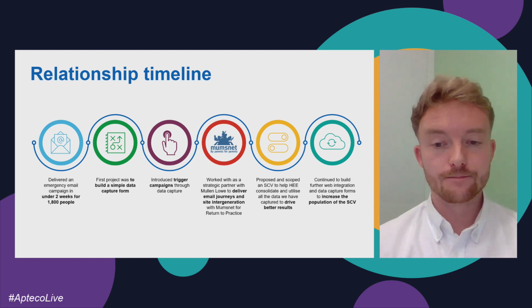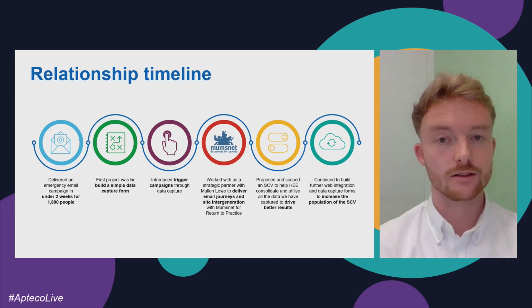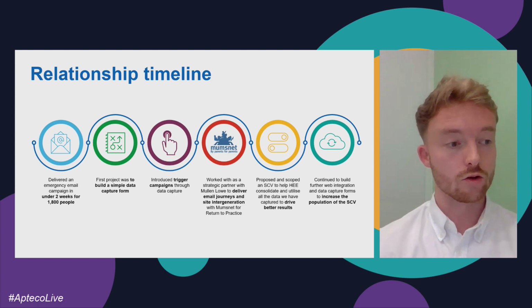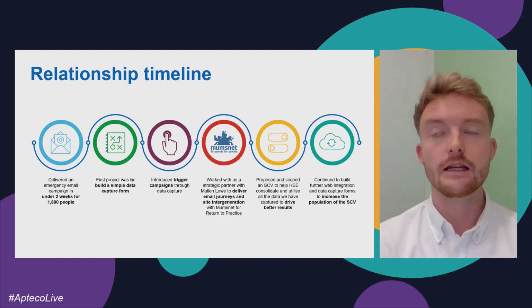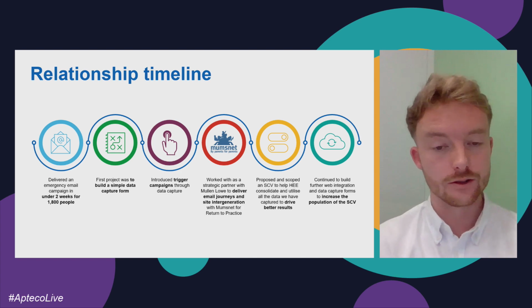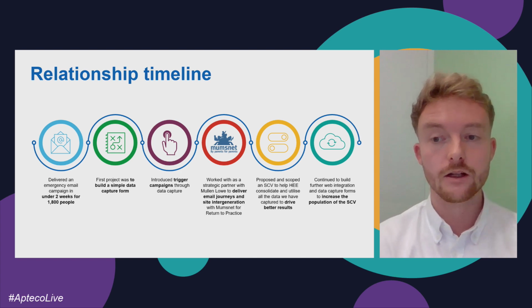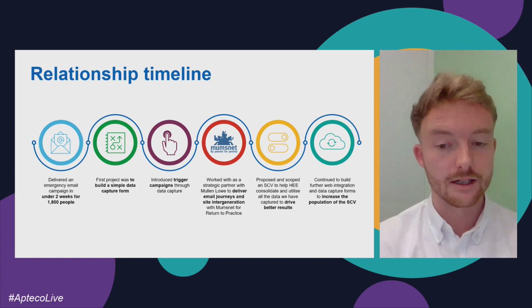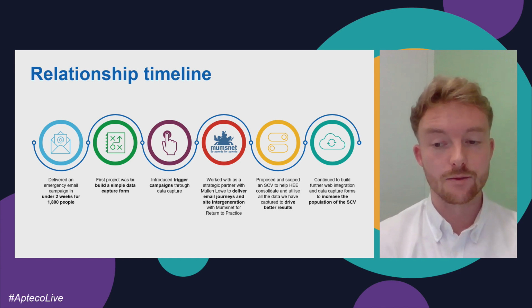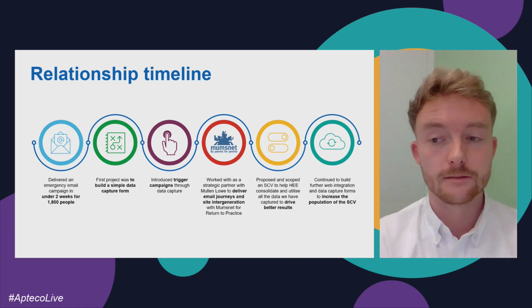As we started to work through that, we could see a real need forming for a single customer view to collate all of this data into one central location. There were multiple different data sources across different locations within different agencies, and really the visibility of that data was lacking at the time. So we scoped out and proposed developing a single customer view on HEE's behalf, which really was to consolidate and utilise all of the data that was captured to drive better results within the email communications. The major asset that we have is the data. So how can we pull all of this information together to allow us to understand the users better and provide highly targeted communications to support the client's objectives?